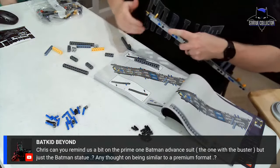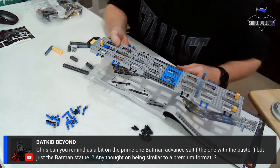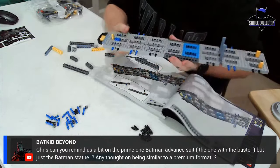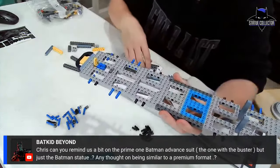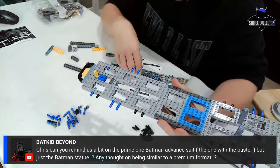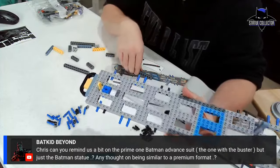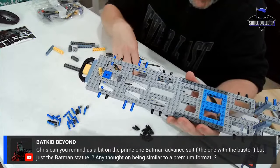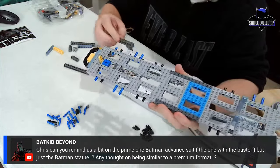All right. Dad, can you remind us a bit on the Prime 1 Batman Advanced Suit? The one with the Buster, was it? Or just the Batman statue? Any thoughts on the beast? I think it's great, Batkid. I think that it is really, really well done. And I think it's going to be perfectly in scale with other quarter scale pieces. A lot of people really like that piece better than the Buster itself. And so I really think that you're going to be just fine getting that if you're interested.